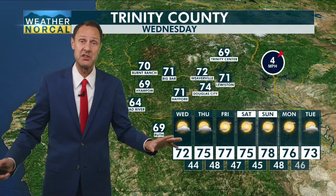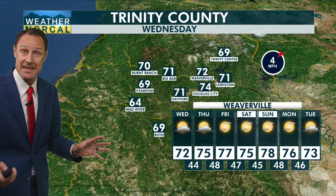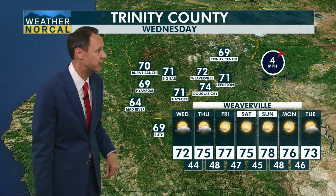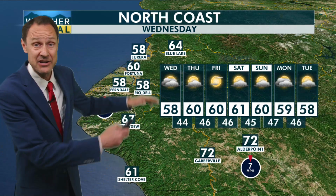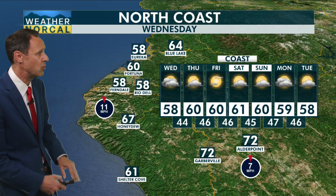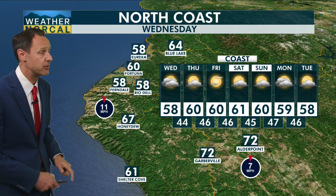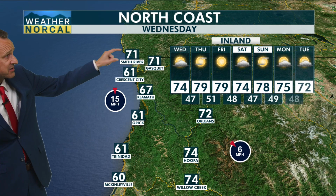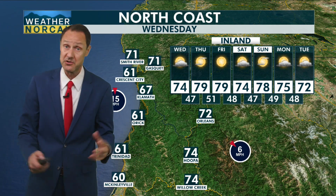All right, let's get to your Trinity County neighborhood forecast with those temperatures in the low to mid 70s for your daytime high. 69 degrees for Trinity Center, 71 for Lewiston, and 69 degrees for Ruth. We take you out to the north coast into central and southern Humboldt County, 61 Shelter Cove, Eureka, 58, and 64 degrees in Blue Lake. Up to the north for Del Norte, northern Humboldt County, there's 71 for Smith River, 61 for Orick, and 74 degrees for Hoopa. So yeah, just a gorgeous day temperature-wise.